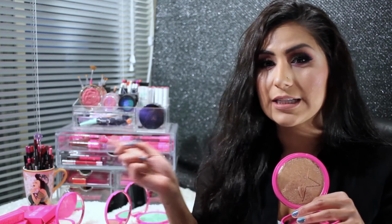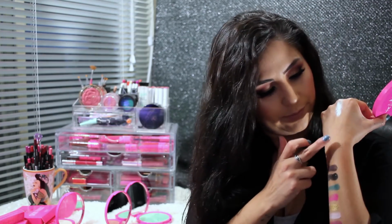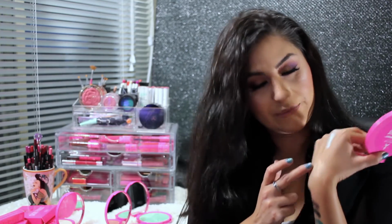I just kind of forgot that I had it in my bag when I was tossing it from bag to bag. But the swatch is still as beautiful as it was before I broke it. So in love with it. Honestly, mine shipped just fine, so I can't say anything about it coming broken.